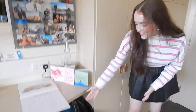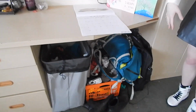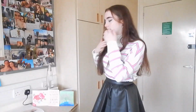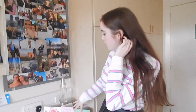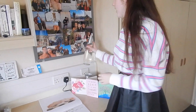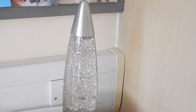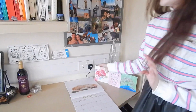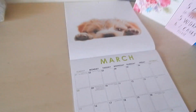Anyway, down here, this bit's kind of a mess. This is where I throw all my stuff that I don't have anywhere to put. And I have my washing basket. Then here I have some cards. I have this cool thing, which is like a glitter lamp, like a lava lamp, but glitter. I know that people think lava lamps are for kids, but this is cool. I also have a calendar here, which I don't really have anywhere to put, so I just pin it.